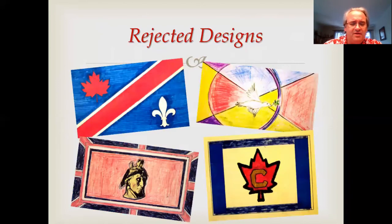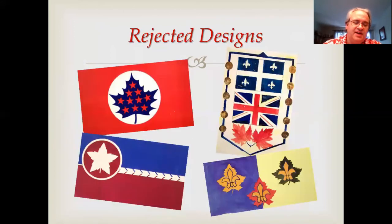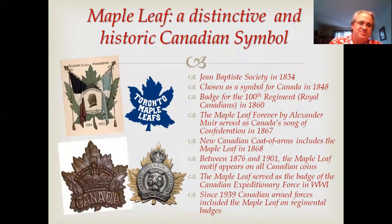And again, some very professionally done, some not so much. Flag suggestions really came from all walks of life, and all quarters of the country. So literally hundreds of designs, and some of them, again, quite fascinating to look at and try to decipher what it is they were displaying.